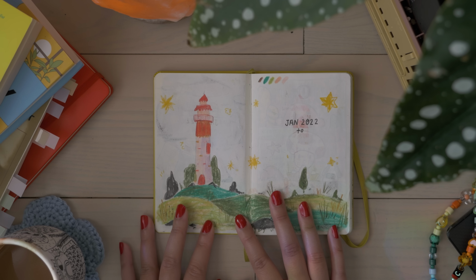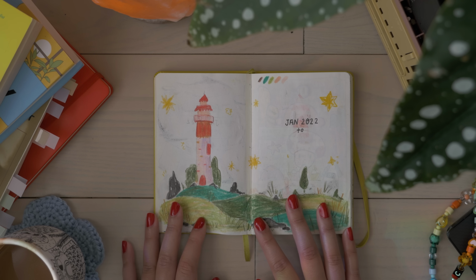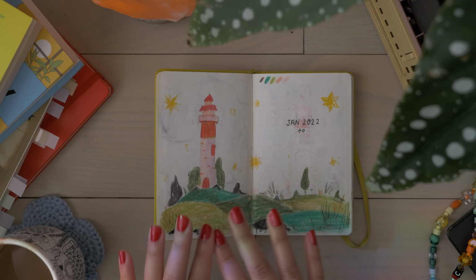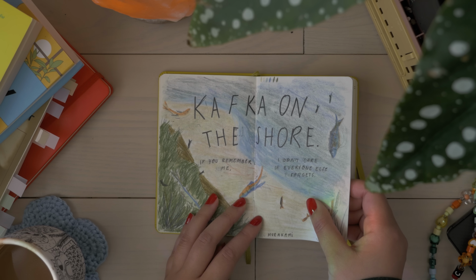This will be a spoiler-free walkthrough, so I will give you a little bit of a synopsis of the book, so if you want to check it out, and then I'll give you a little bit of my thought process behind the visuals I chose for it. So don't worry, there will be no spoilers during this walkthrough. These are some of my spreads from 2021.